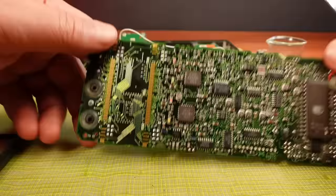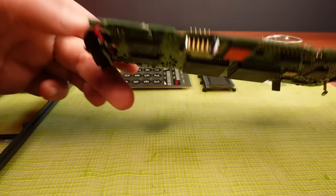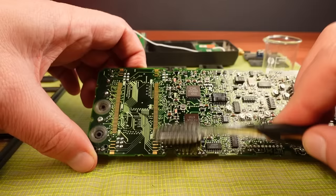This mainboard is absolutely astounding. Almost the entire mainboard is covered with surface mount components. Surface mount technology was brand new in 1985. Less than 10% of all products used any sort of surface mount components at the time. So to see such an early example of this is absolutely astounding.